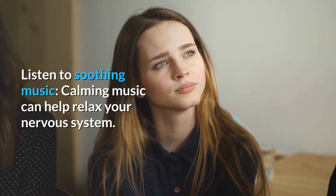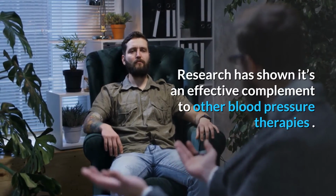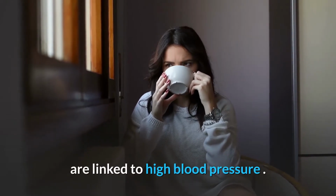Listen to soothing music. Calming music can help relax your nervous system. Research has shown it's an effective complement to other blood pressure therapies. Work less. Working a lot, and stressful work situations in general, are linked to high blood pressure.